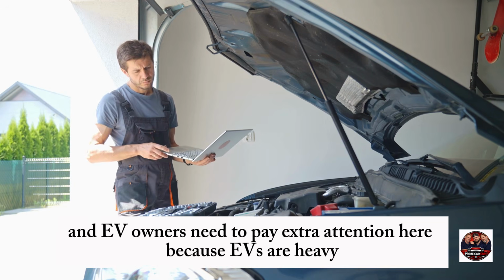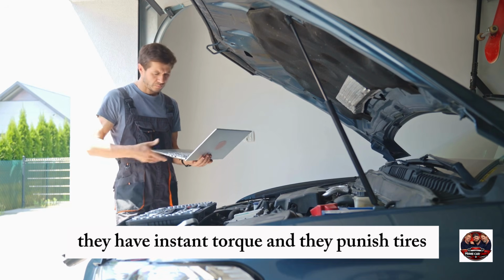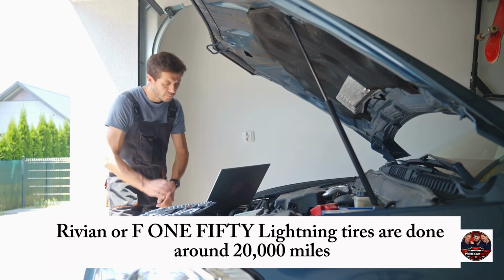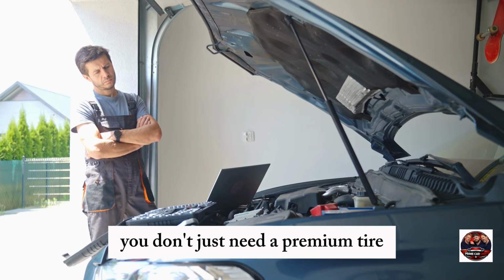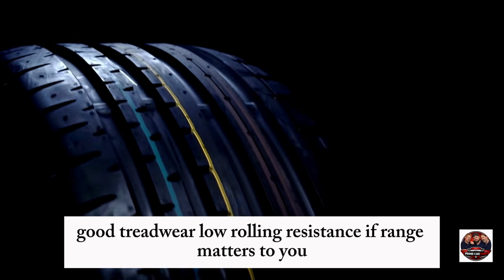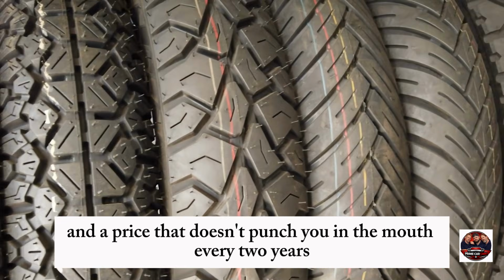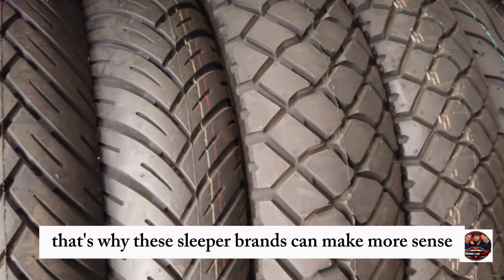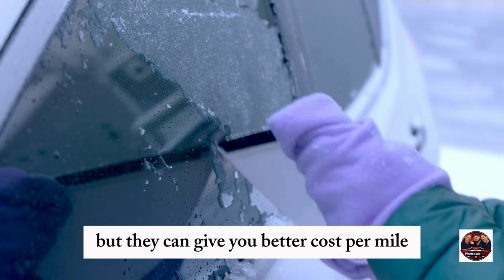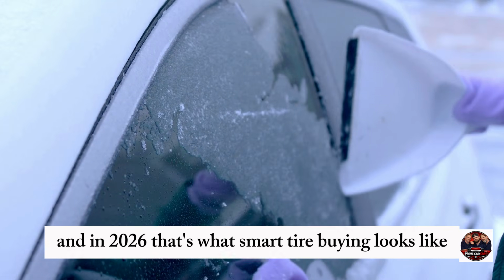And EV owners need to pay extra attention here because EVs are heavy. They have instant torque, and they punish tires. If your factory Tesla, Rivian, or F-150 Lightning tires are done around 20,000 miles, you don't just need a premium tire. You need a smarter tire. You need strong load rating, good tread wear, low rolling resistance if range matters to you, and a price that doesn't punch you in the mouth every 2 years. That's why these sleeper brands can make more sense. Maybe they don't have the same logo prestige, but they can give you better cost per mile. And in 2026, that's what smart tire buying looks like.